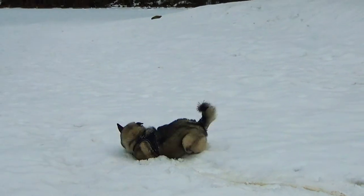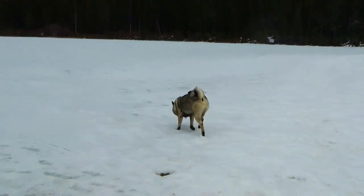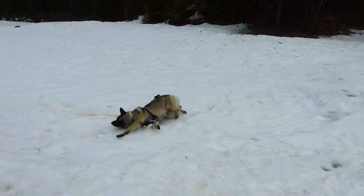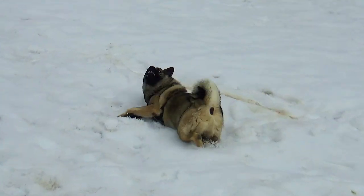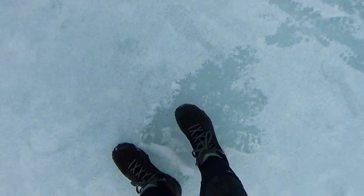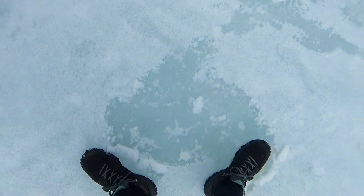This is what our dog does in the snow. Horse. Sit. He's going for five. Definitely ice. Thick ice, getting to the middle of the lake.